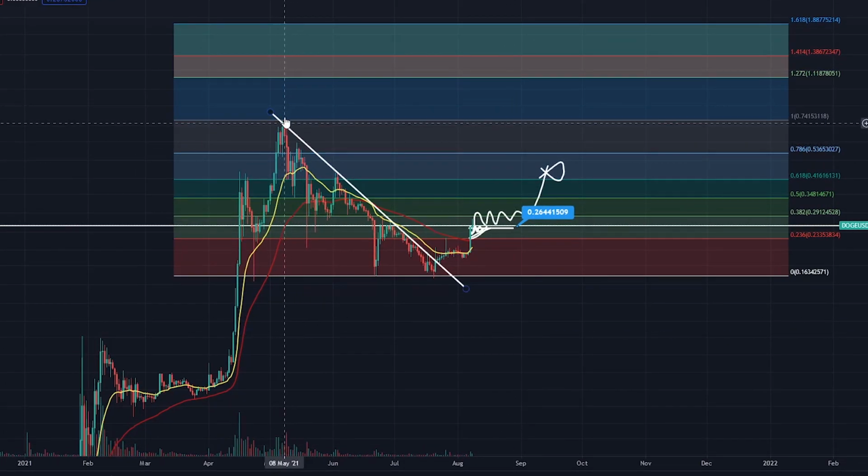So yeah, I mean, it did run into our levels, which we did outline in a Doge update. And, you know, it said if it fails to get through that, you're going to be looking at this for Doge, and everything so far has played out. You know, it's playing out to a T.